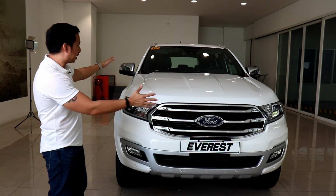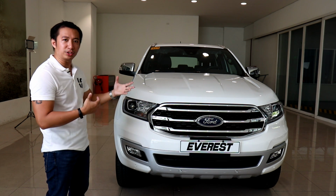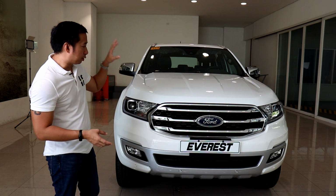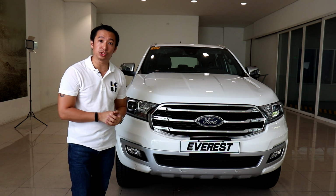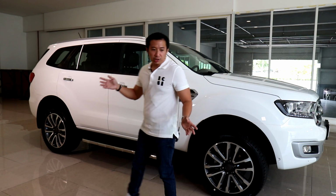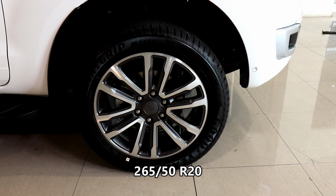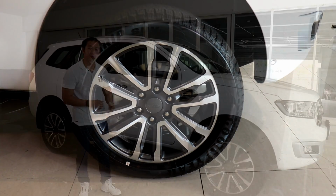Now, if you will look at the front fascia of this Everest, I find that it has that look of a gentle giant, brawny yet sophisticated at the same time. And honestly, in my opinion, I find that the look of the Everest to be the most handsome amongst all the mid-size SUV offerings in the local market. Adding to that upscale look are these gorgeous 20-inch wheels found on the new Everest. These are still the same size as the previous Everest, but the design is different and it looks far more expensive than the previous Everest.